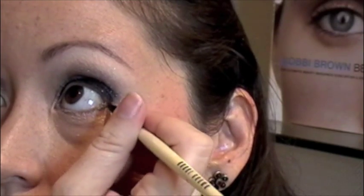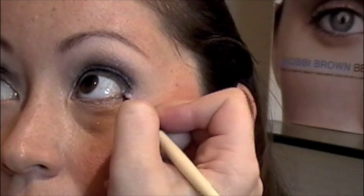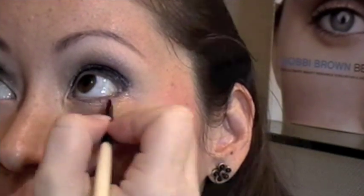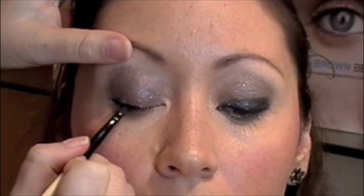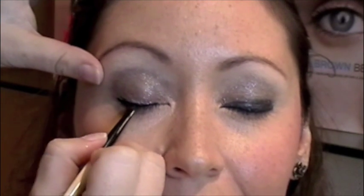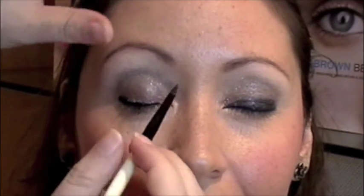You don't want it too thick on the bottom. Always thicker on top than the bottom, and then you can go in and buff it with a clean brush that's just been cleaned off with a Kleenex. And the great thing about doing a smokier look is you don't have to be as precise because you're going to smudge it. So it's a great cheat that I know a lot of women do. If they mess up their liner, they just go, well, let's do a smokier look today and smudge it out. With smokier eyes, you must have a good amount of mascara to finish that look.